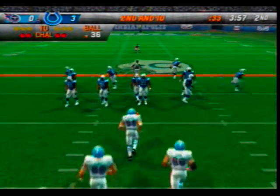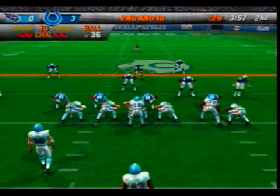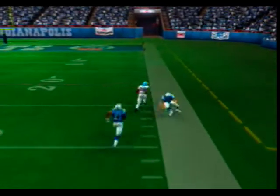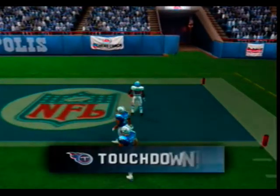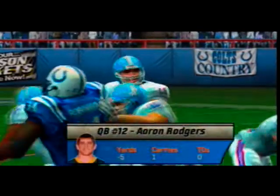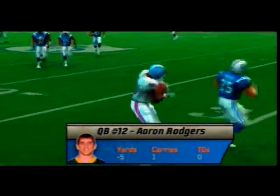Second and 10. Ball on the 36-yard line. Drops back. Under pressure with the pass. He's got it. The 30. The 20. The 10. Touchdown, Tennessee. I'll tell you, this is nice work by both the quarterback and the receiver on this play. Watch it here. He reads the coverage, looks for the best option, and then throws it to him.